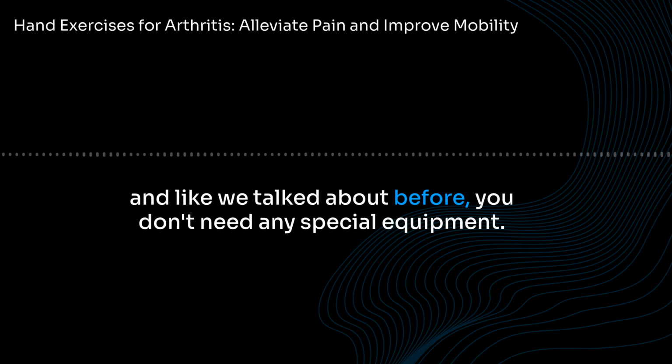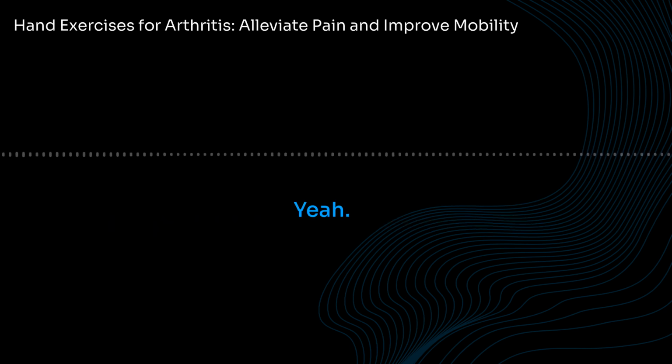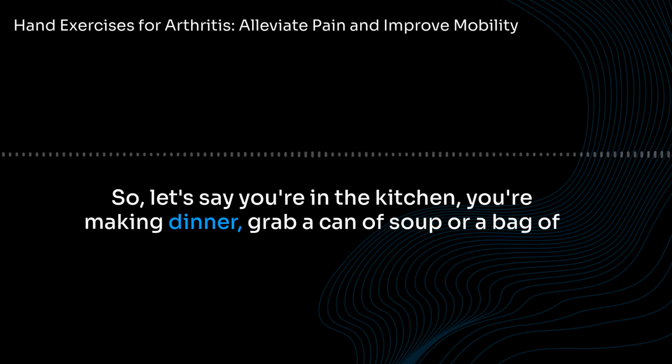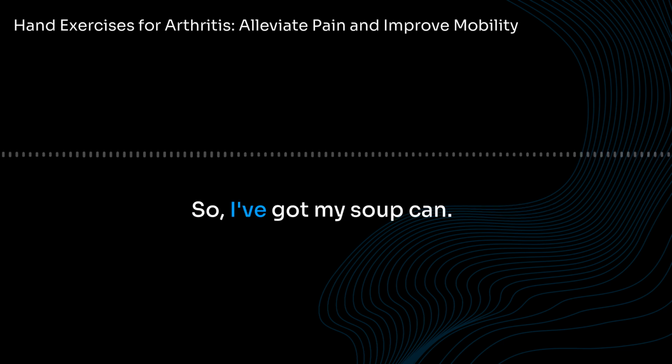All right, so for strengthening, we definitely want to incorporate that into our routine. And like we talked about before, you don't need any special equipment. Yeah, I loved that about the research, that it really emphasized using everyday objects to make it easy and accessible. Exactly. So let's say you're in the kitchen making dinner, grab a can of soup or a bag of rice, something with a little bit of weight to it. Okay, so I've got my soup can.